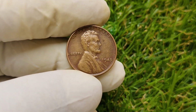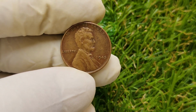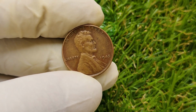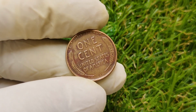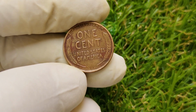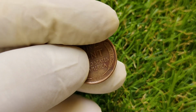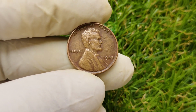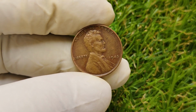We explore the stories behind coins that could be worth a small fortune. Today, we are diving into the fascinating world of the 1945 Lincoln wheat penny. You might think a penny is just 1 cent, but some of these can fetch hundreds or even thousands of dollars depending on the condition and rarity. So let's explore the rich history and the true market value of the 1945 wheat penny and why collectors are scrambling to find the rarest examples out there.